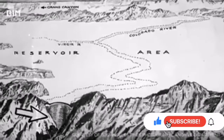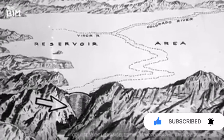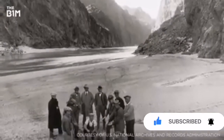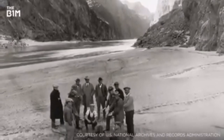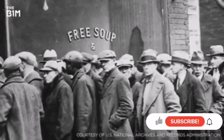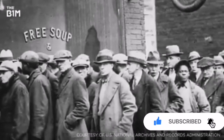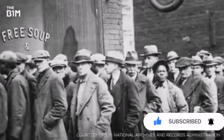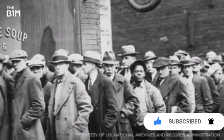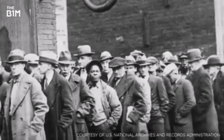With plans around since 1900 to harness the power of the mighty Colorado River, it wasn't until 1928 that the United States Congress authorized the project and initial surveying began. With the onset of the Great Depression just a year later, the project was seen as a way for the government to provide much-needed jobs in the American Southwest, which had been experiencing a population boom prior to the stock market crash.